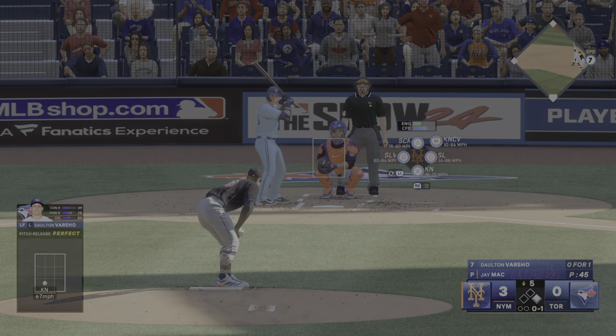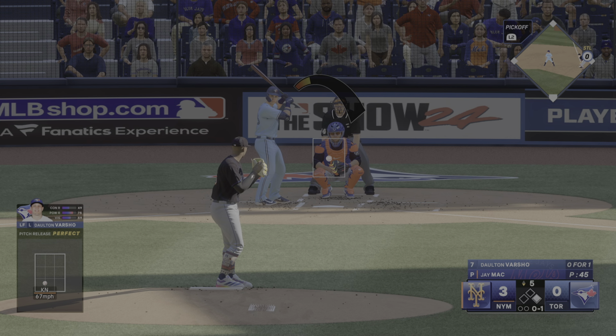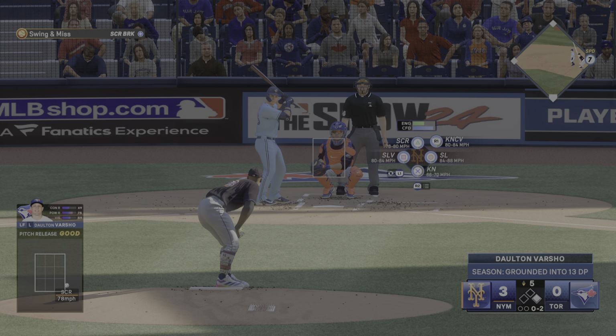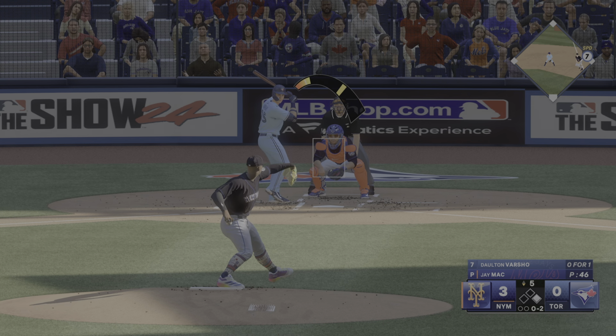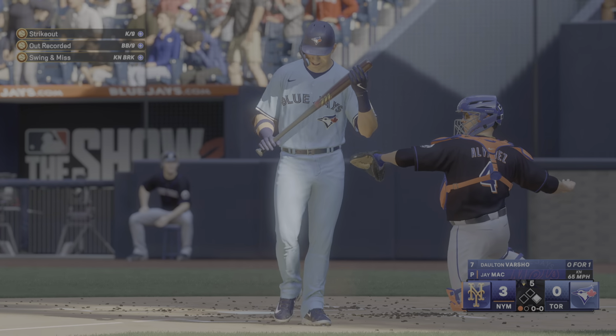No balls and a strike. Kirk gets his lead at first with nobody out. Swing and a miss as he was out front that time. Got him swinging. Picks up strikeout number 7.